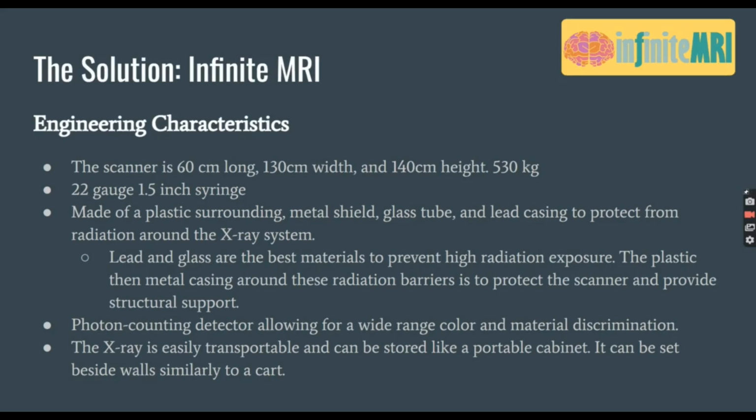Our engineering characteristics: the scanner is 60 centimeters long, 130 centimeters in width, and 140 centimeters in height. It's around 530 kilograms, and it is very transportable. It's got wheels, and it doesn't fit too well through doors, so probably double doors would be best, but it is very portable in a hospital environment, and that is the goal we're trying to reach. We are going to use a 22 gauge 1.5 inch syringe, which is around the normal size for a syringe.